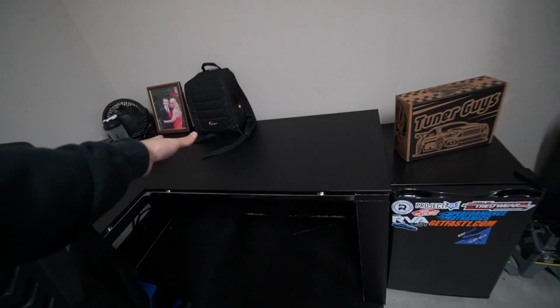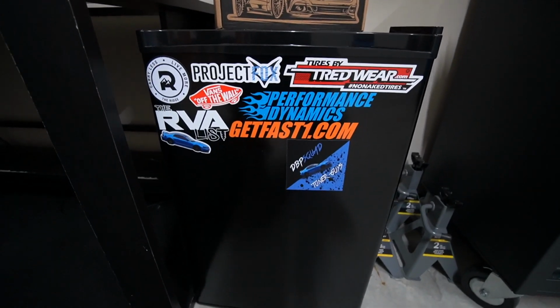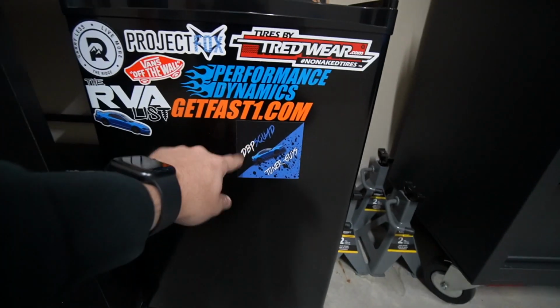We got some miscellaneous stuff on the desk right now. I haven't really paid too much attention to this, but we got my mini fridge, and here's my little sticker collection that I have going on. You know, got a little Bluetooth valve right there as well.